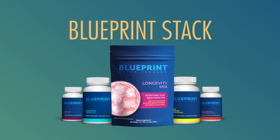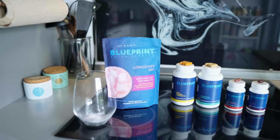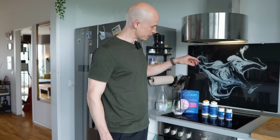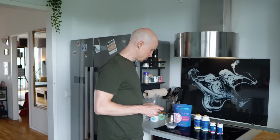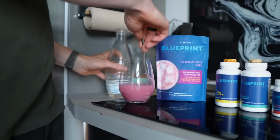Okay, so let's go through the supplements first. Basically consists of two parts. The longevity mix as a powder that comes into a drink, and then 8 different pills from 4 products. Some really good stuff in there, I must say. Let's mix that up and then give it a try. A little bit more water.